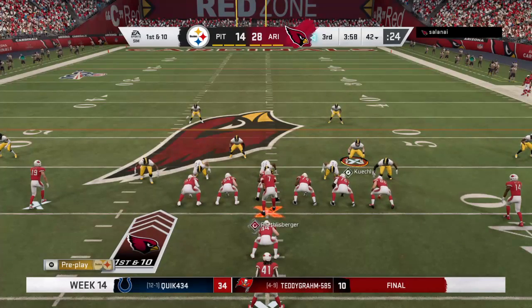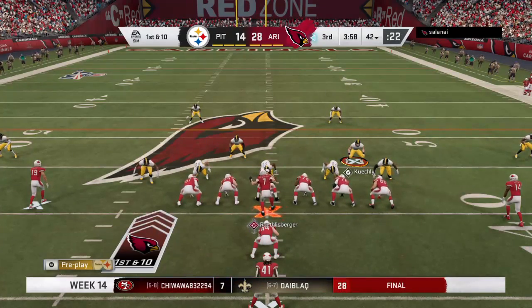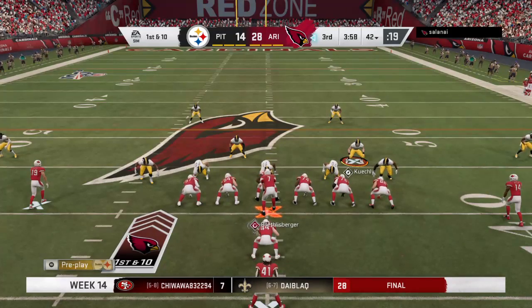58 to Mike, 58. Hey, let's get in that hole. 58, right over there.